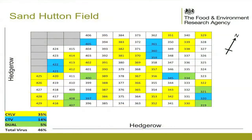And as you can see in this field, you've got carrot yellowleaf virus at 35% incidence. Each of these squares represents a single plant from those 10-metre sampling points. So you can see there's no real pattern to the transmission there. The carrot torado virus is at a lower incidence, but again, no real pattern to the transmission, nothing we can draw. But you've also got quite a few dual infected plants as well.